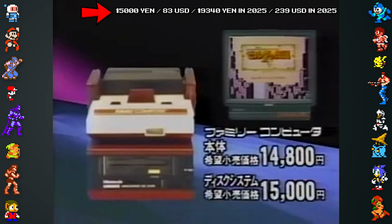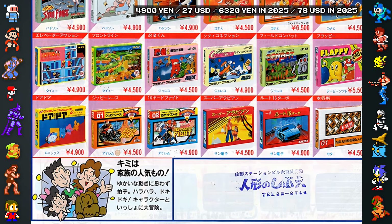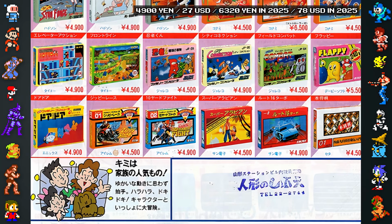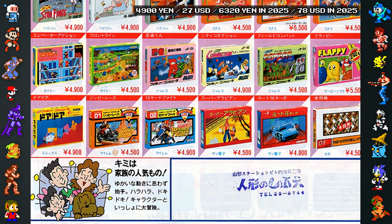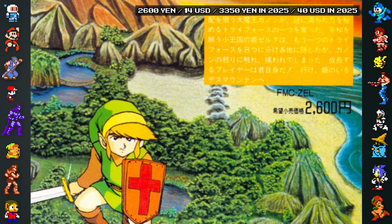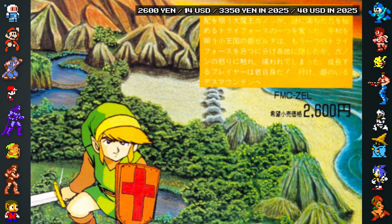For simplicity's sake, going forward we'll just give prices in contemporary dollars, with calculations in the corner. So while the Disk System may have been expensive, it made up for it with low-price games. Famicom carts usually sold for around 30 bucks, but disc games were closer to 15. Or if you used a disc writer, games could be got for just 3 bucks.